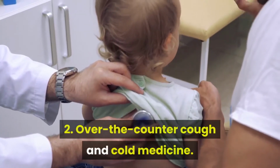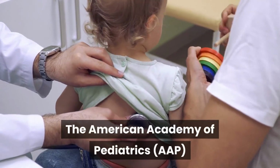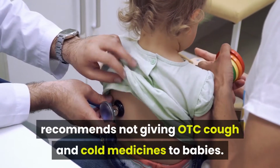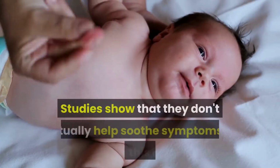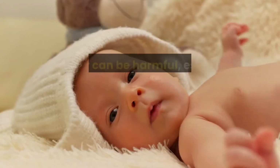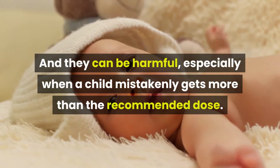2. Over-the-counter cough and cold medicine. The American Academy of Pediatrics, AAP, recommends not giving OTC cough and cold medicines to babies. Studies show that they don't actually help soothe symptoms in kids this age. And they can be harmful, especially when a child mistakenly gets more than the recommended dose.